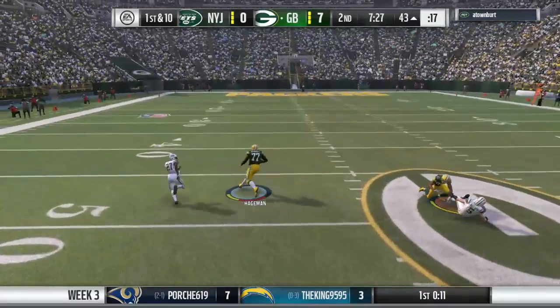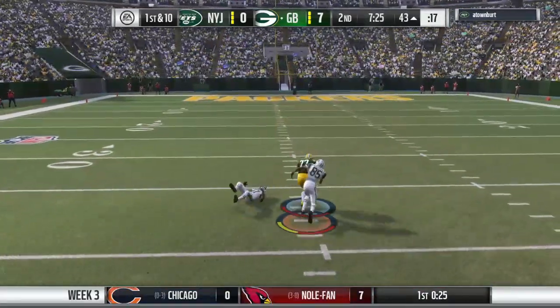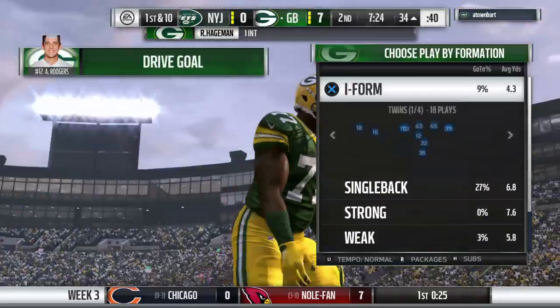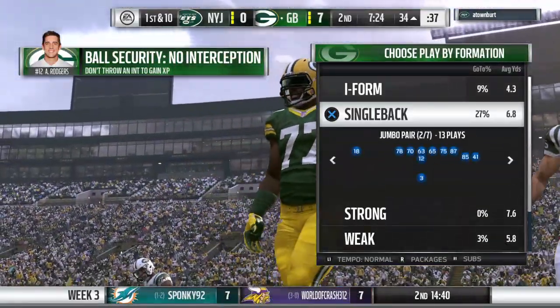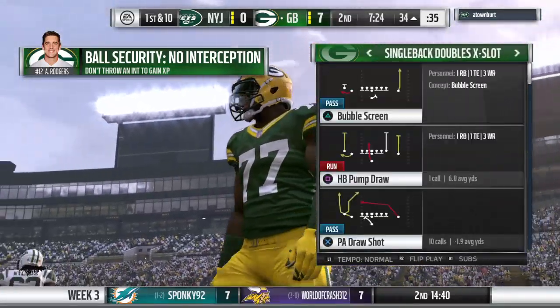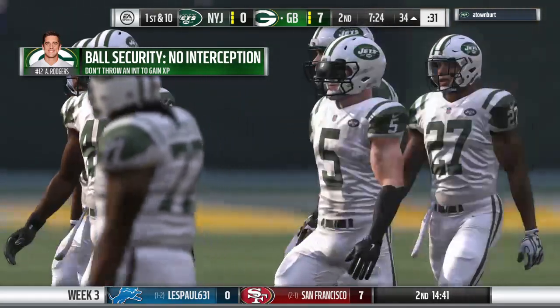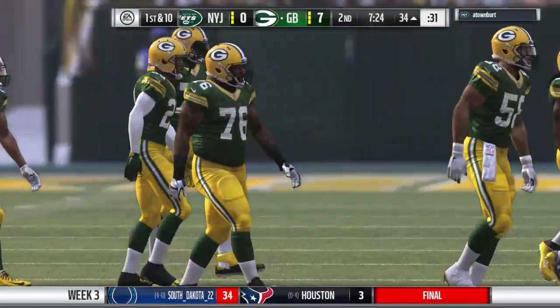Into heavy traffic, and does the big boy have the juice? A great read, and it's picked off. And the return will be stopped at the 34-yard line. And Green Bay getting ready to go as they take the field. And the interception thrown in the red zone last time. We'll see if they can rebound.